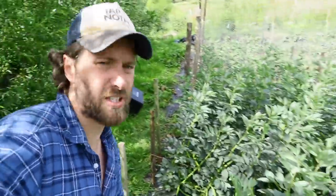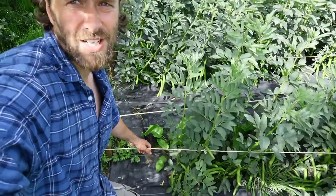So beggars can't be choosers, we've got to pick what we've got. Sure, they're going to be lovely beans. And this variety of broad bean is Eleonora. I think we've grown this before. You can see we've put a support around them.